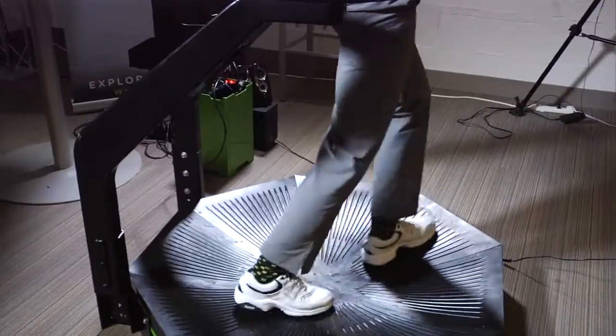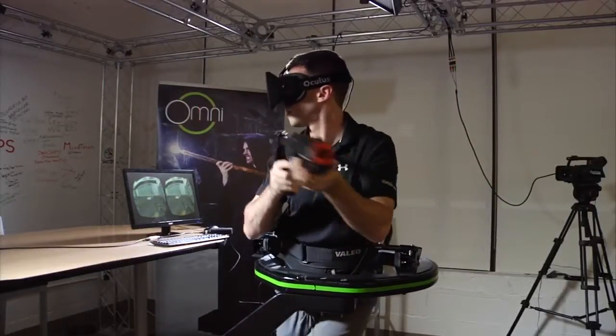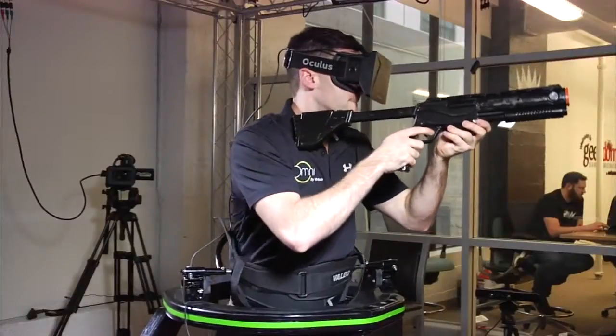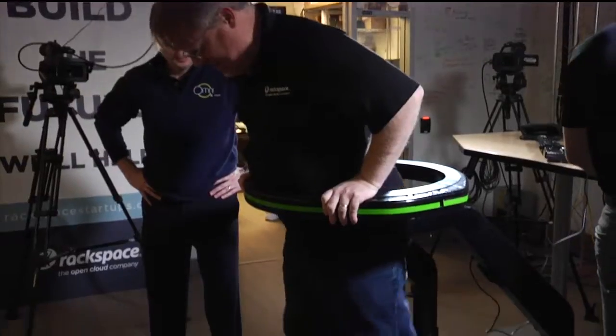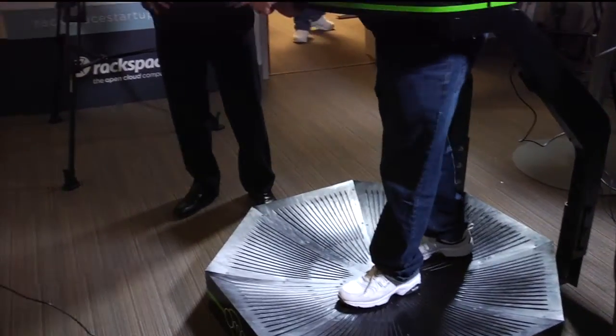What is this thing? First of all, how does this work? Yeah, so the Omni is the first ever virtual reality treadmill. It allows you to walk, run, and jump in 360 degrees and put your mind and your body into the video game. So you have the Rift on, then with the Omni you can physically walk around in the game, and it's a mind-blowing experience. And so instead of using a controller to move forward or back, you're actually just walking on this.